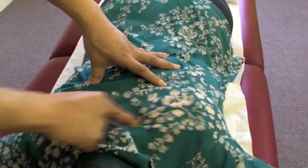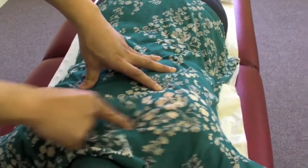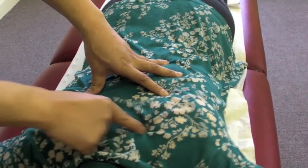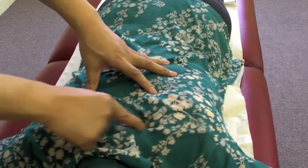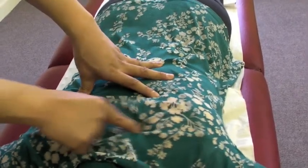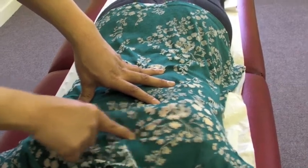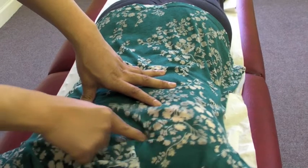So for this therapy, there's actually no need to take any garments off. You can do it through clothing quite easily. That's right, you can do it through clothing. We train the hands to measure where the spinal systems are, where the muscles are, so you can actually feel where the areas need to go. You don't need to see through the skin to measure the area that I need to work on.